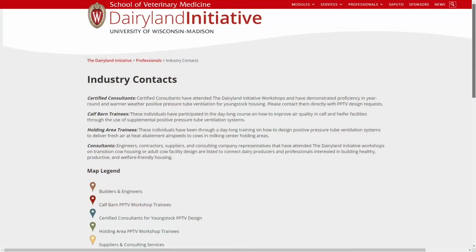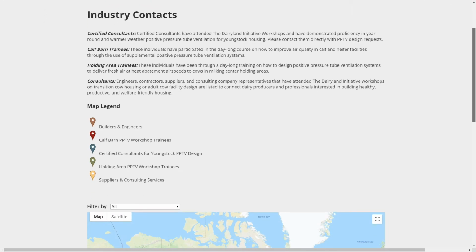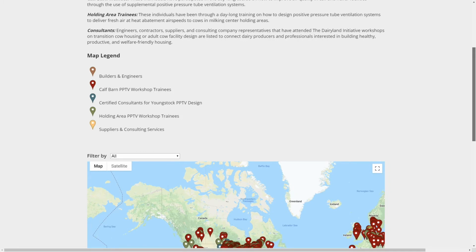Veterinarians can take the class as well as industry professionals, and you receive specific training on how to design these systems. Now there is a list of trained people available on the Dairyland Initiative website, which we do have available for you as a resource. So you can see there's a map now where you can look at your location and try and find someone who has taken that class and is trained by the Dairyland Initiative.